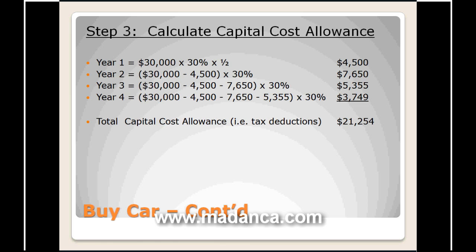In year 2, the depreciation is calculated as $30,000 minus the depreciation taken in the previous year of $4,500, multiplied by 30%. And that results in capital cost allowance or tax deduction of $7,650. In year 3, the depreciation is equal to $30,000 minus the depreciation taken in the 2 previous years, multiplied by 30%, or $5,355 of CCA deductions. In year 4, the capital cost allowance is $3,749 that can be deducted on your personal tax return.